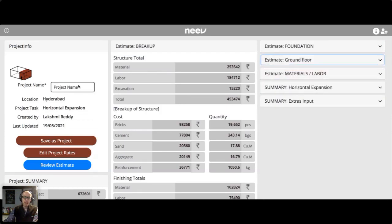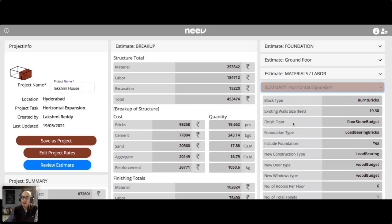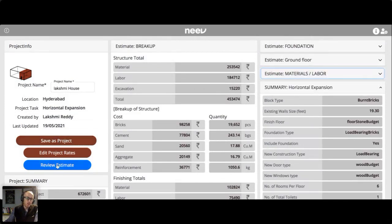In the moment I create a project, so this is Lakshmi House, in the moment I create a project, basically every piece of information is stored. So my inputs are stored, the labor and material rates that I use. In this case, they were for Hyderabad. And as I was saying, I can review the estimate.